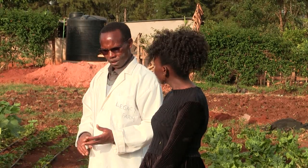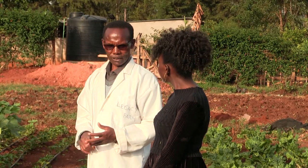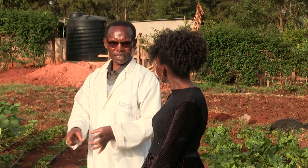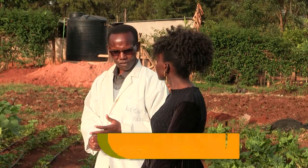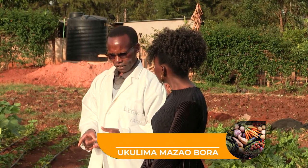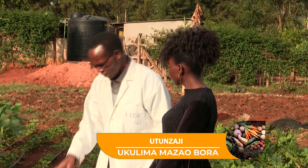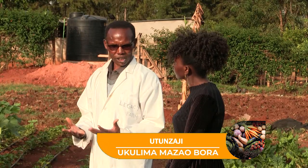And foliar feeds are of many kinds. There is a starter which has phosphate. So with that starter, you know, the plants start developing roots fast. Now it wants phosphate. Phosphate is not moving. So once you have developed the roots, you now need to develop the leaves. And the leaves in vegetation.